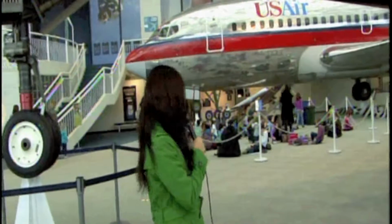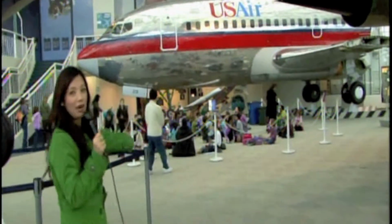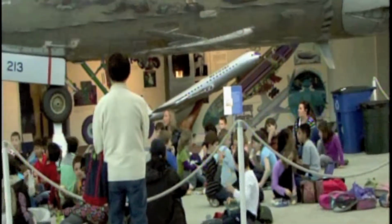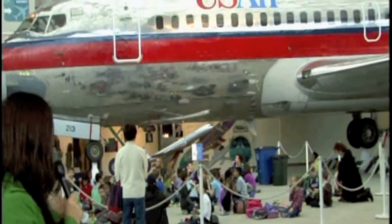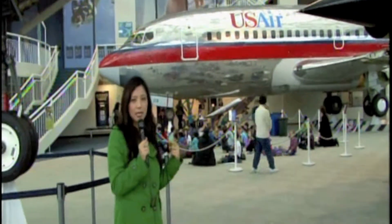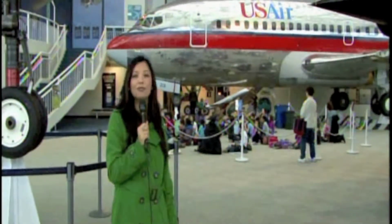Okay, we're still in the Museum of Flight here in Seattle, Washington. And as you can see, there are some school children out here. Right now, they're having their lunch. They have also come to see all the wonders of the airplanes and the space and learn about aircrafts and all those things here. And as told by Ted, they have 130,000 students and college students that come here every year to visit and learn about the aircrafts out here in the Flight Museum.